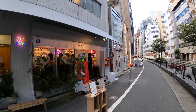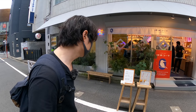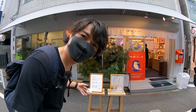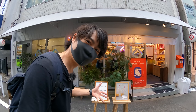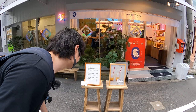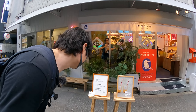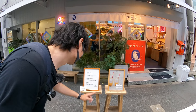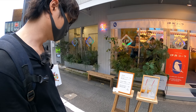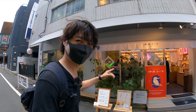Oh, look at this store. I've never seen this before. They sell cola, but seems like they have an original cola though. Interesting, but a little bit expensive compared to the regular Coke. 500 Japanese yen for the dreamy flavor. The dreamy flavor, wow. Milk cola, this is the one they recommend. The price is 600 Japanese yen. Well, you know, since I'm here, why not? Let's try that, let's go.